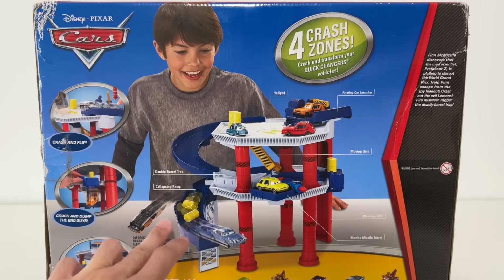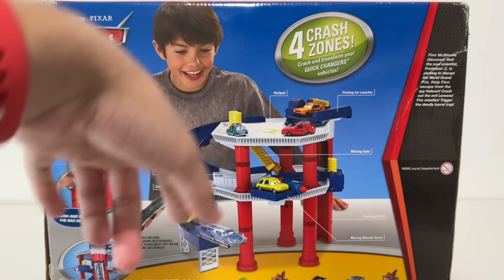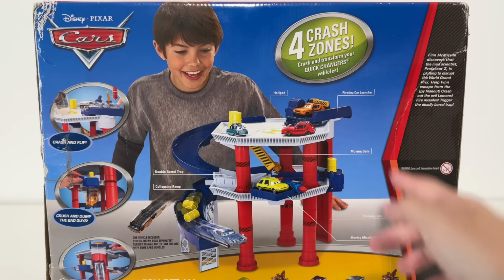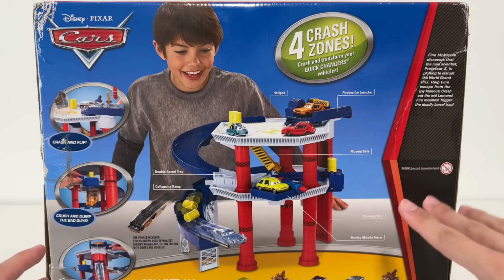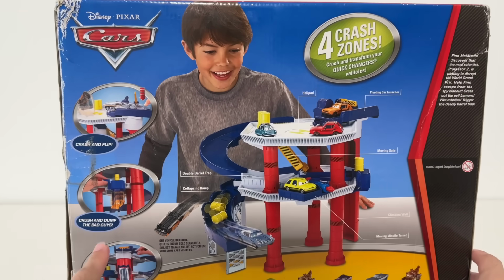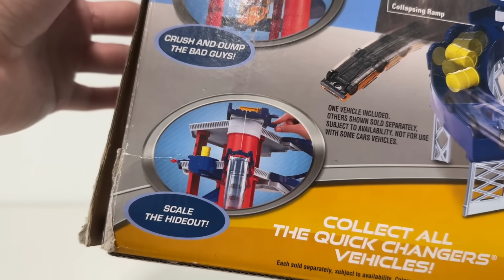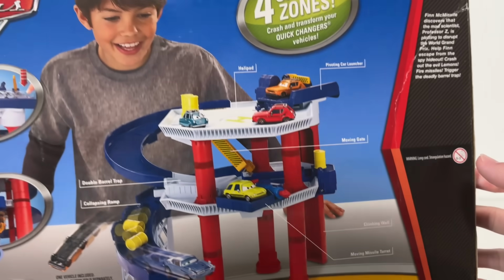Isn't that cool? They made a whole little playset based off of the oil rig scene where a bunch of cars are going up the tower and explode because of the barrels with the bomb thing and it blows up. And there's even a car falling off one of the edges, just like in the movie. So we got a whole death scene in the form of a toy. Fantastic. I love to see it. Crash and flip, crush and dump the bad guys, and then scale the hideouts. That was one of my favorite parts of the set. It's just the whole beginning scene in one awesome playset.